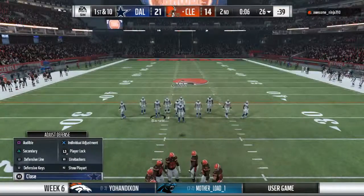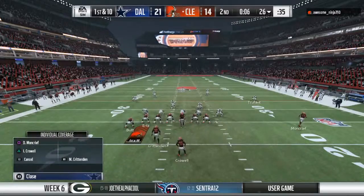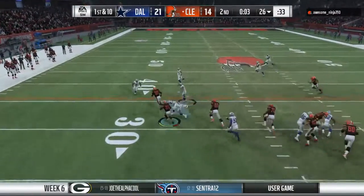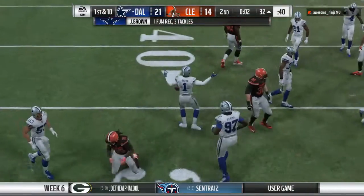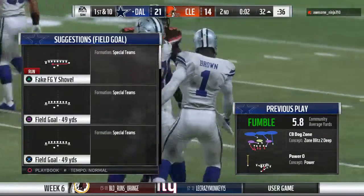So it'll be first down here after the run. All right, here we go. Now it's Crowell. And Crowell lost the football. And the Cowboys have recovered. And maybe that one caused by the weather. Of course, the rain coming down.